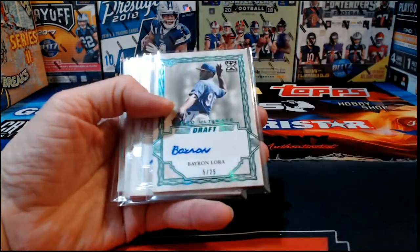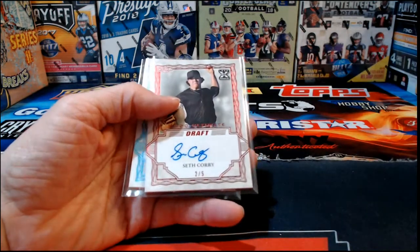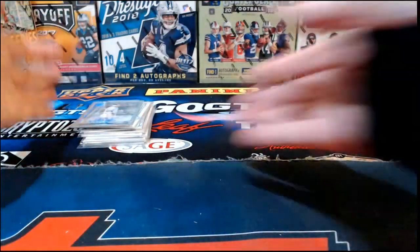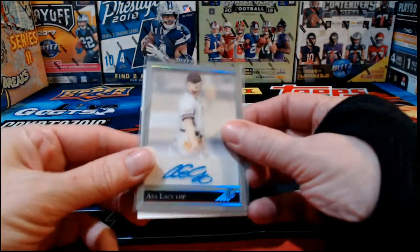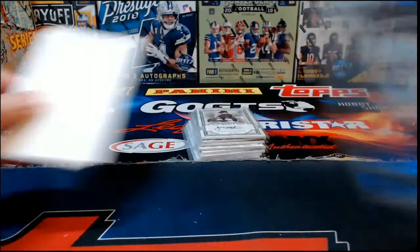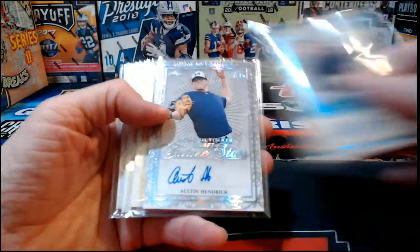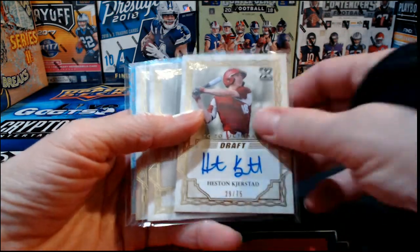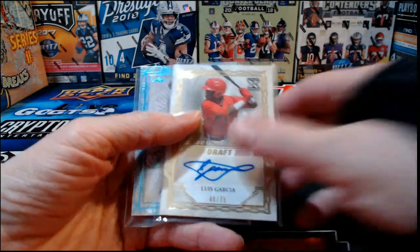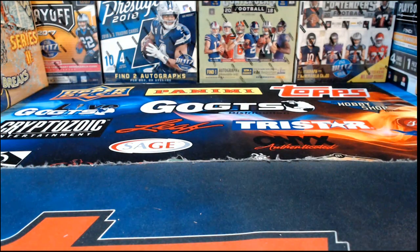Slade Ciccone, Hudson Haskin, Bayron Laura, nice. Jordan Walker, Patino, Marshawn, Corey, and Yajur, or something like that. Maybe probably not exactly that. There's your other Asa Lacy. It is numbered to 6 on an acetate. Jonathan Stever, Garrett Mitchell, Kobe Mayo, Austin Hendricks, Heston Kierstad, Miguel Vargas, Luis Garcia, and Miguel Geraldo. So there you go. That's this case of good old Ultimate Draft.